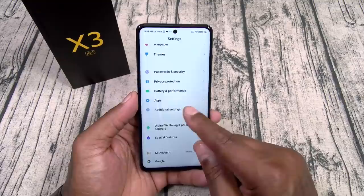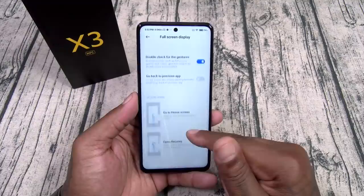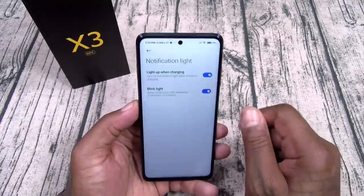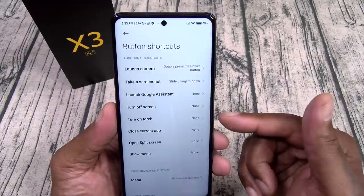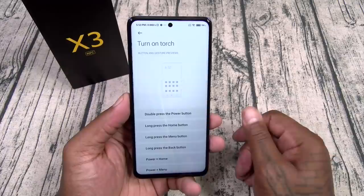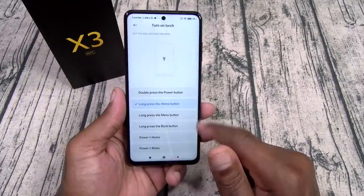I like that though. Let's go to additional settings. Let's see, full screen display. Now, like I said, if you want to, you can use full screen gestures, or you can have the three back buttons. All right, you got your floating windows. Let's go to notification light. And it does have a full notification LED. Leave that on. You can have it blink. Button shortcuts. This is what I was talking about. You see, I customized my double press of the power button to launch the camera. But if you want to, you can set up a different combination of your choice. Turn on torch. Let's see. Long press the home button. Turn on the flashlight. I like that. We'll leave that. Take it back to the three buttons on the bottom.